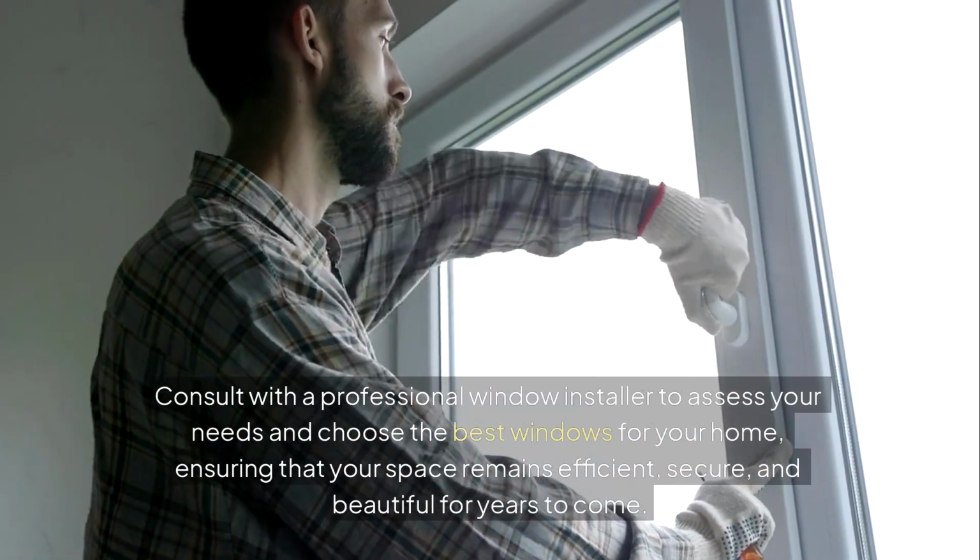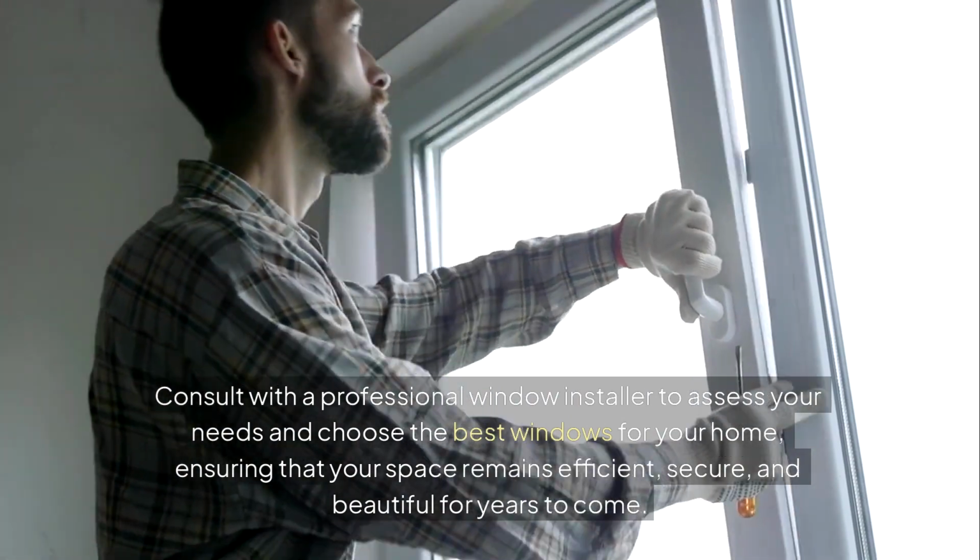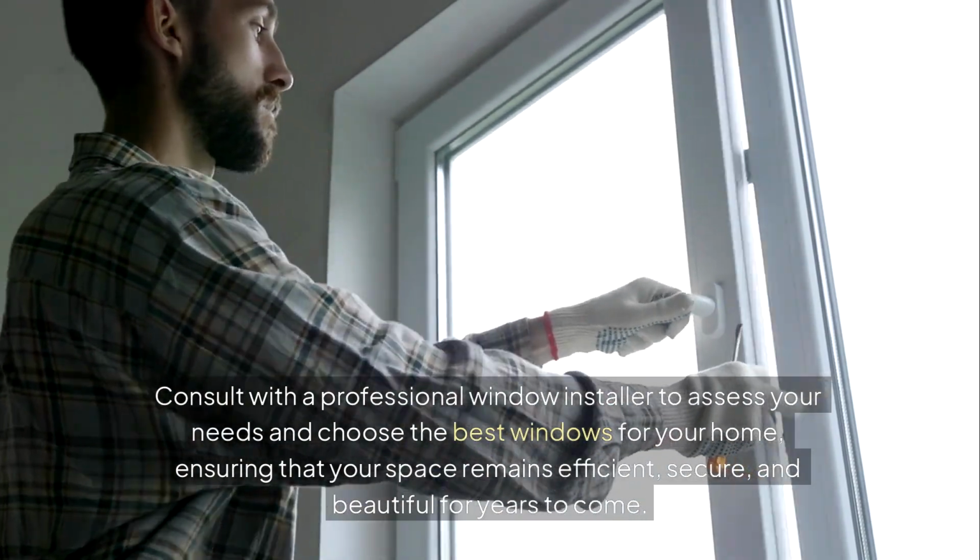Consult with a professional window installer to assess your needs and choose the best windows for your home, ensuring that your space remains efficient, secure, and beautiful for years to come.